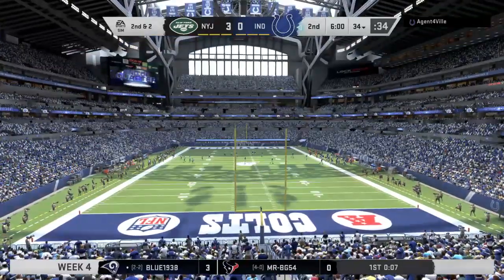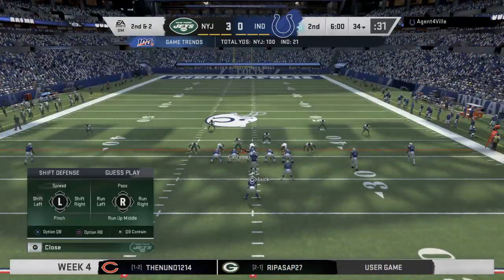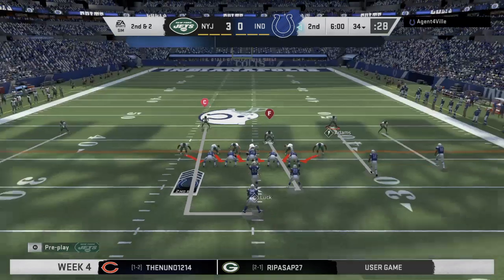3-0 after one on EA Sports. Facing a 2nd and 2 after that last catch, good for 8 yards.